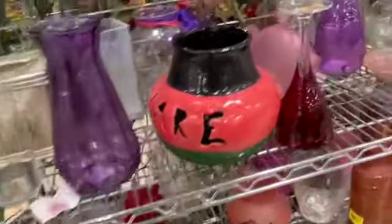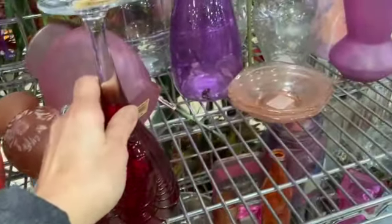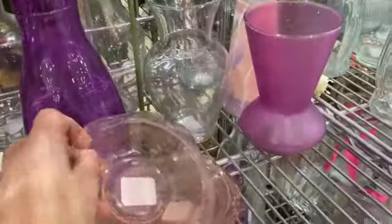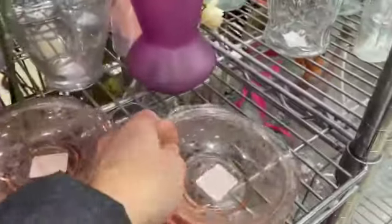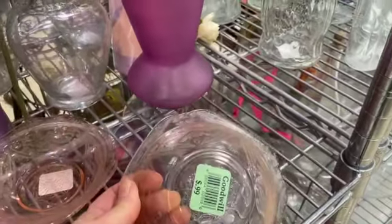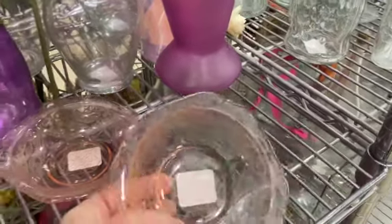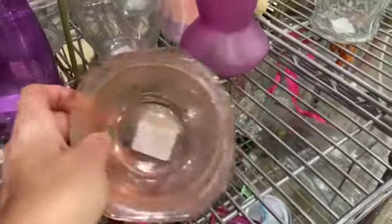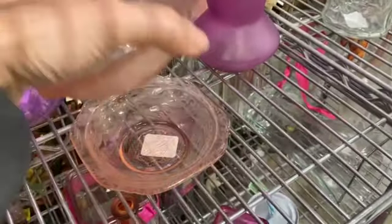I'm still in the glass aisle here, looking at the red and purple and pink glass vases, and I noticed these two what appear to be Depression era glass bowls. They've got the etching, and I'm a little confused though because the glass feels a lot thicker than most of the Depression era glass that I'm used to seeing and that I've handled in the past, especially along the edge.